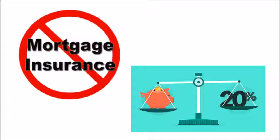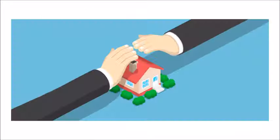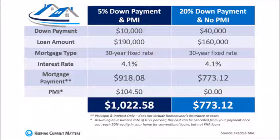Also, if you have 20% equity in the house, you are generally not required to have mortgage insurance, which is an insurance policy that covers your lender in case you default. Not having to pay for mortgage insurance helps to lower your monthly mortgage payment.